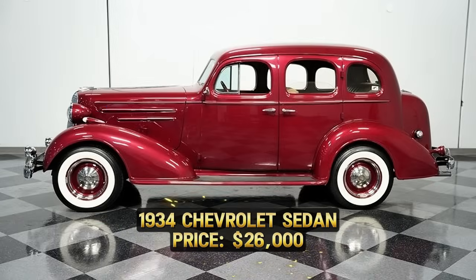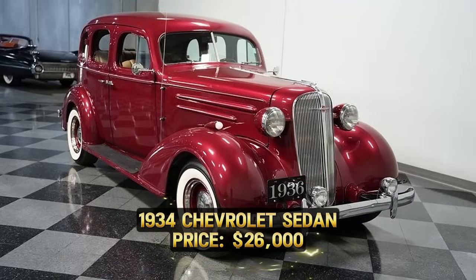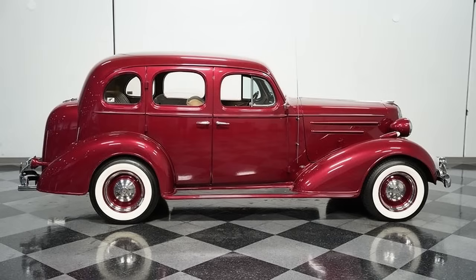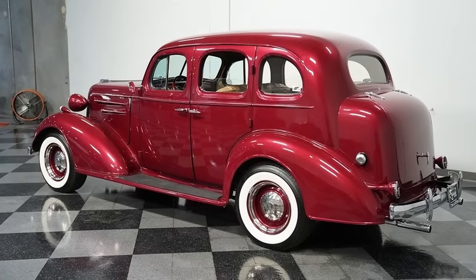1934 Chevrolet Sedan. Price, $26,000. Location, Alabama. Chopped, customized, and full of 1930s meets hot rod attitude, this 1934 Chevrolet sedan blends classic styling with modern upgrades. Finished in a bold peach with teal striping and a lowered roofline, it's a head-turning build that nods to traditional rodding while offering usability and power under the skin.